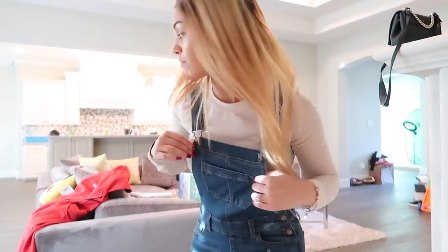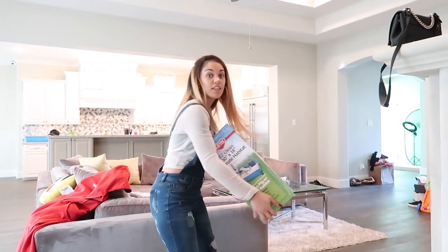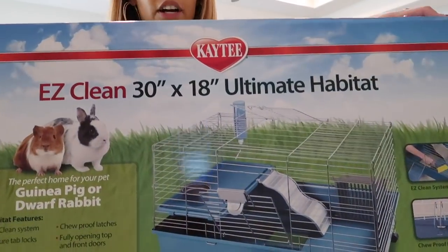Alright, so we brought home this guinea pig, and what I'm about to do is vlog me putting up his cage and everything inside of it. We got him from PetSmart, so this is the cage that we're going to be putting together.